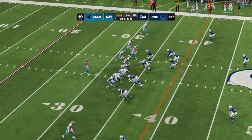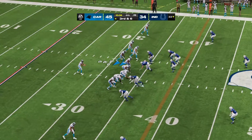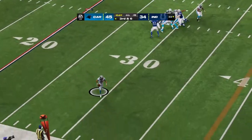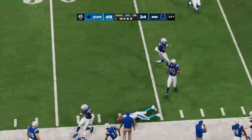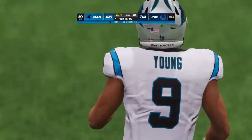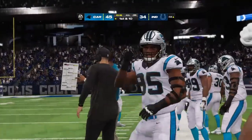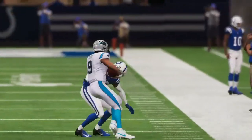So after the second down incompletion, they'll come up now against a 3rd and 6. Throwing, Young. Escaping the pressure right. Oh, what a juke into space. And this turns into a nice gain with a slide at the end. The coverage may be too good that time as he breaks away for 19 with his legs and a first down. Now that's a killer, because you think you've got it absolutely covered, and then he hot-foots it out of there and picks up a first down.